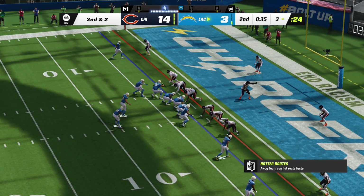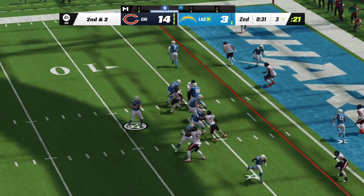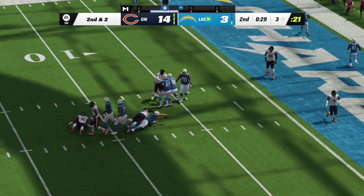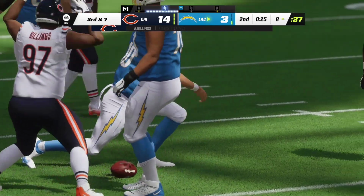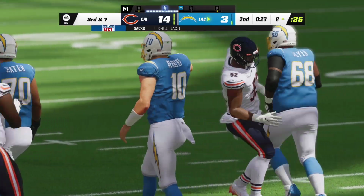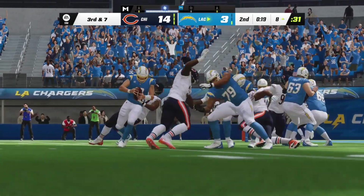Here's 2nd and 2 now from the 3. Now Herbert with it, looking to pass. Under pressure now, and he's going to go down. Sacked back around the 8. Andrew Billings, the defensive tackle, getting in there for a loss of 5.